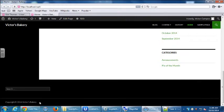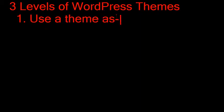We can add a background color there. We can add a drop shadow. We can set that to a variety of things. I don't want to get that complicated at the moment, but I'm just showing you, this is my workflow with a client. We start, remember I mentioned previously, we have three levels of WordPress themes. The first level is simply to use a theme as is, minimal customization. Some themes have a button that says customize. That's still level one, because it's still going to protect you.